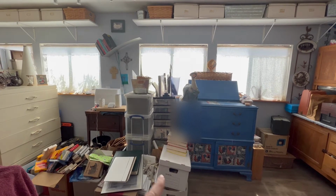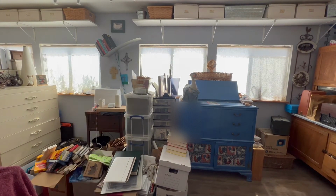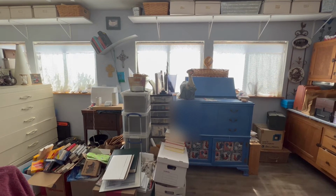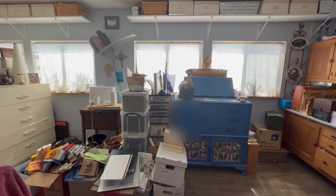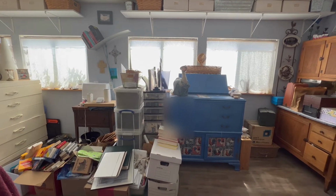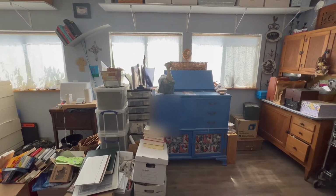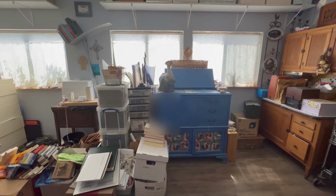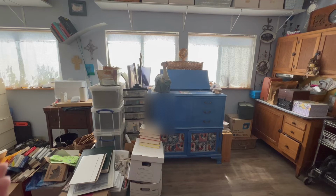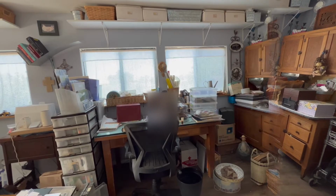I'm going to have to try and clean up all this mess one-handed because my right shoulder is out of commission and may need surgery soon, is what the doctor keeps telling me. I'm praying that somehow that's not going to be the case. Continue to do my PT. But anyway, I thought I'd give you a before view of the mess.